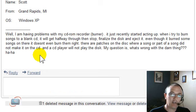After reading Scott's message about his CD burner, it appears that your CD burner is defunct, Scott, and I think the best thing to do is go out and buy yourself a new one. They aren't too much, between 30 and 40 bucks. Sometimes you can even get it cheaper online, like at newegg.com, and just replace it. There is no repairing those things. It is one of the most common pieces of a computer that does fail. Easiest thing to do is go out and get a new one.